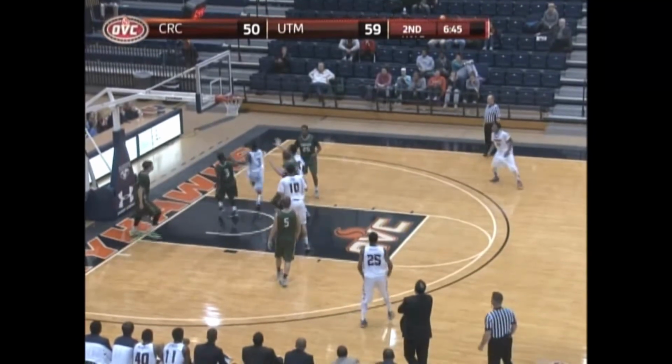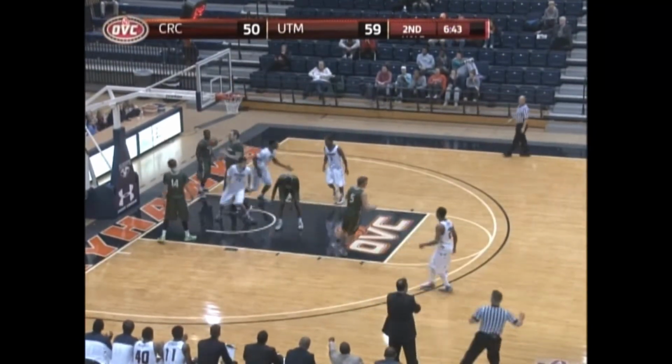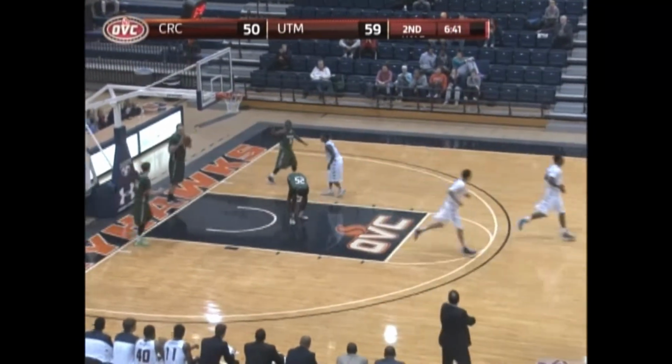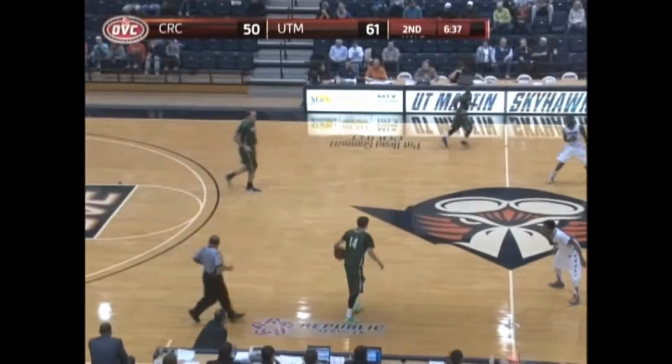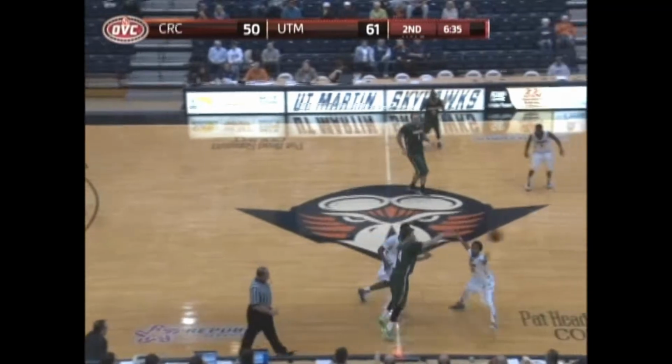UT Martin's Alex Anderson. Baseline. Kick out. Nope. Kicked it to Tamon Howard. He faked me out. I thought he was going to swing that pass out. Found the open Howard. It's an 11-point lead. Yeah, right in the middle for the easy shot there.